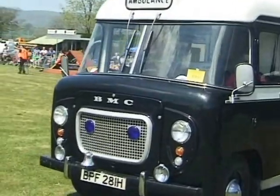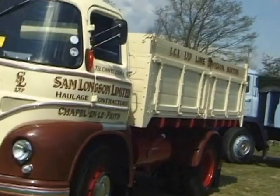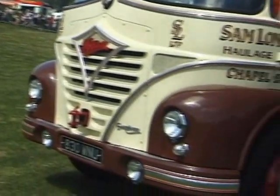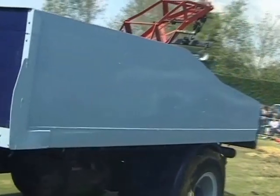Truck. It has a four-speed gearbox. Next we've got the smiley cab, Leyland, which is now in recovery. They were very, very popular trucks. That cab was known as the Club Cab.